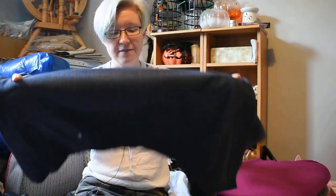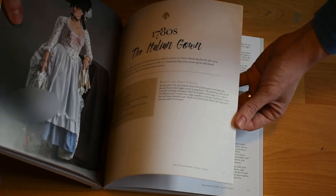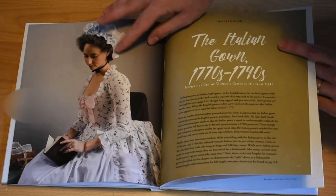So my idea for this was something not dissimilar to an Italian gown. Closed front, fitted bodice, gathered skirt open in front. Nice fitted back, waist seam, none of the messing around that the English and French gowns have. We're going to do the most simple version and I'm going to try and make it so it can be worn without stays underneath. The idea being that this will be something that I can wear day to day or for LARP kit. I'm very happy with that. Let's go through these three.